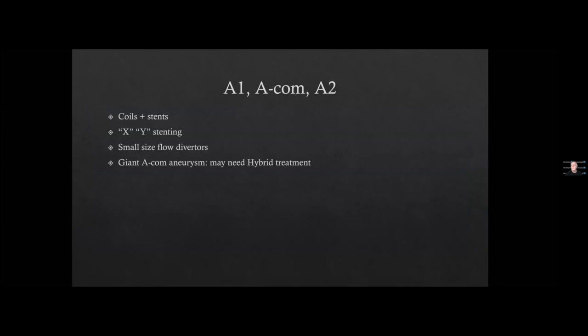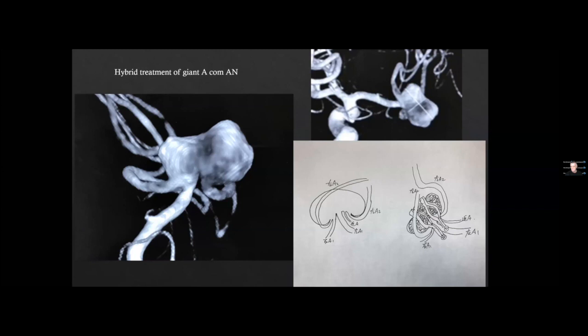For A1 to ACoM or to A2 segment aneurysms, we can use coils combined with stents. Sometimes we use X or Y shape stenting. Or sometimes we can use small size flow diverters. For the giant ACoM aneurysm, we may need hybrid treatment. Like this patient, this is a very huge ACoM aneurysm.